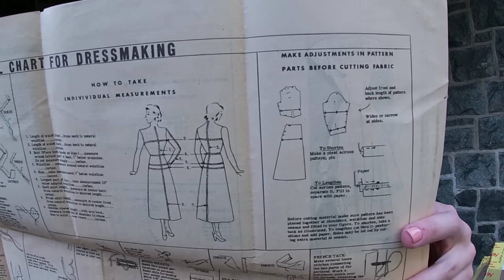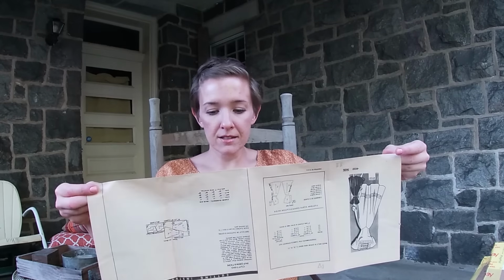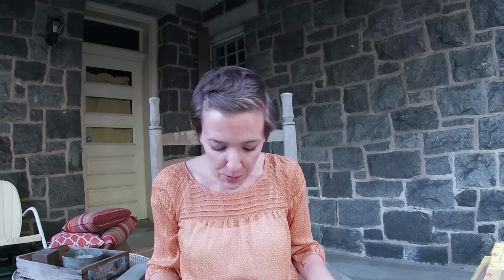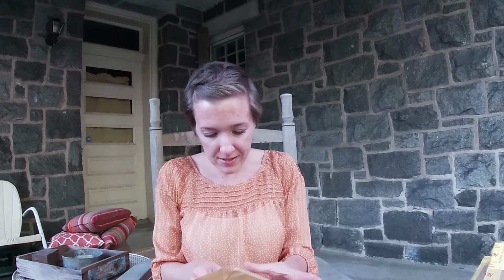Let's see. I can't even imagine where to begin. And this isn't using a machine. This is sewing by hand. I love that graphic too. These are really good finds for a church sale. That's the same one. Let's see what pattern this is.